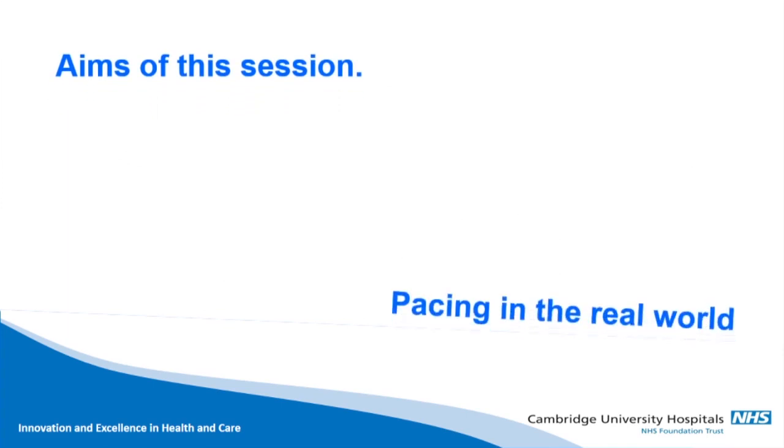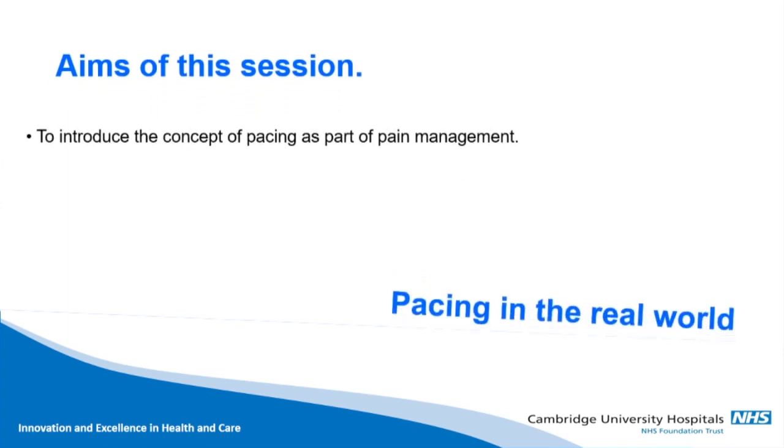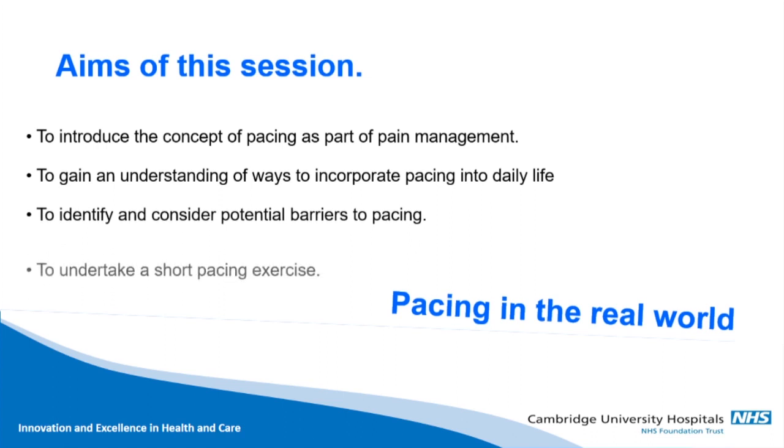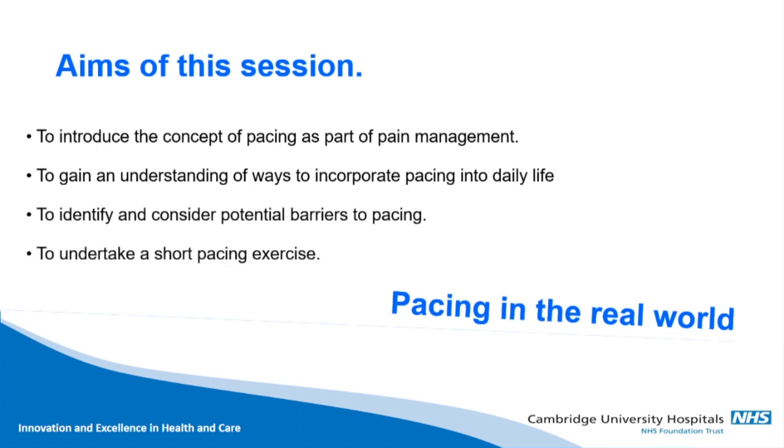So what we're trying to do from this session is gain an understanding of how to incorporate pacing into daily life, which we also like to refer to as pacing in the real world, to also identify and overcome some potential barriers to pacing, and to undertake a short pacing exercise.